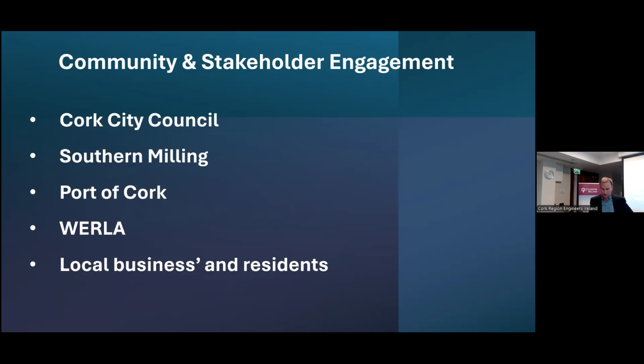I'd also like to thank John Toomey of Southern Milling, whose cooperation allowed us to coordinate heavy plant activity around their live operations. And to Henry Kingston in the Port of Cork, who provided essential support in integrating demolition activities with daily port movements, ensuring zero disruption.